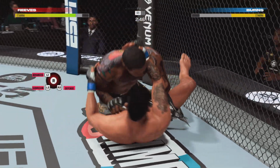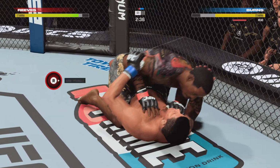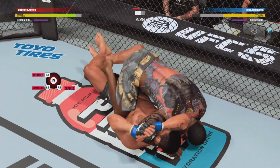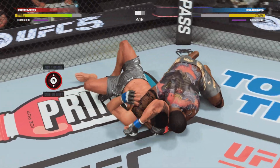Now drops inside that closed guard, DC. Full guard. Let's see how patient he is as he attacks a submission or big ground and pound. Oh, arm triangle. Arm triangle's in tight. It's getting in very tight.